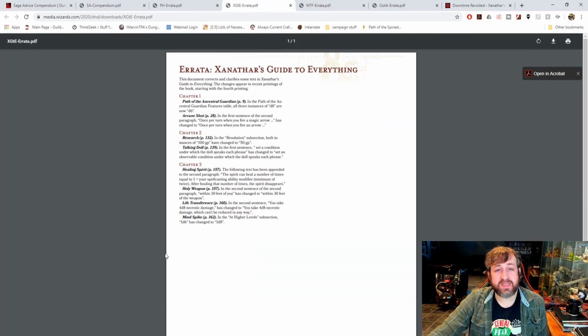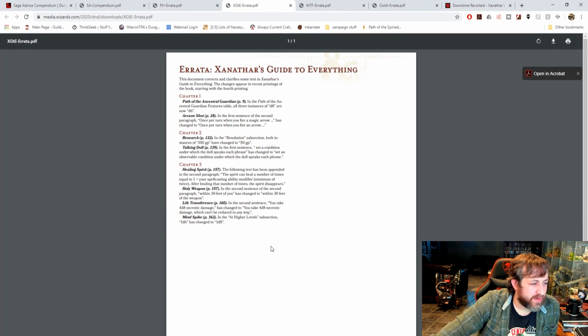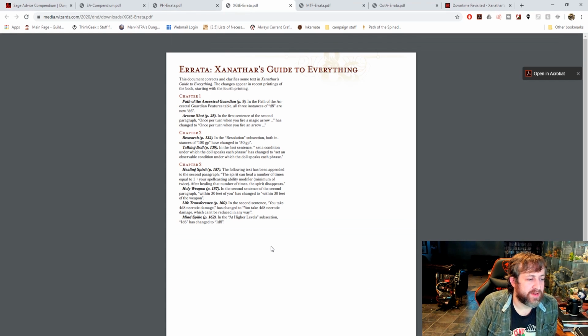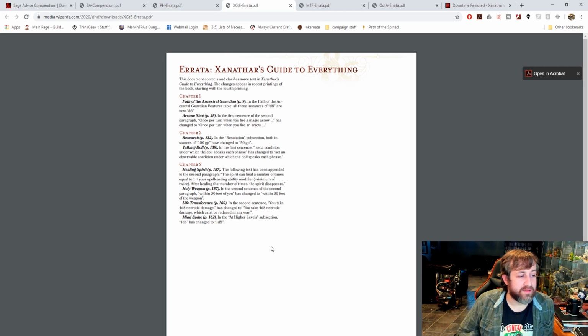Healing Spirit does get the nerf that everybody thought or was hoping it wasn't going to get. Sorry about that. Where it now reads you can heal a maximum of 1 plus your spellcasting modifier, minimum of twice. After healing that number of times, the spirit disappears. Holy Weapon changes to be within 30 feet of you to within 30 feet of the weapon. If the weapon is emanating the power, that makes sense.